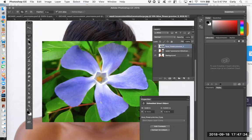Now we can get a little bit more refined by using the quick selection tool, which helps you paint in areas, and it tends to stick to pixels of certain colors. So here I am painting in my selection. And if you accidentally go too far, let's say I accidentally go like that, oh no, I selected too much. I can go to the little brush with the minus sign next to it up at the top of the screen, and I can erase this selection.